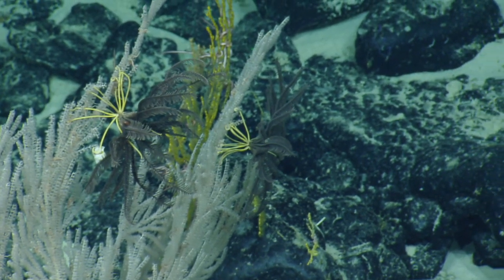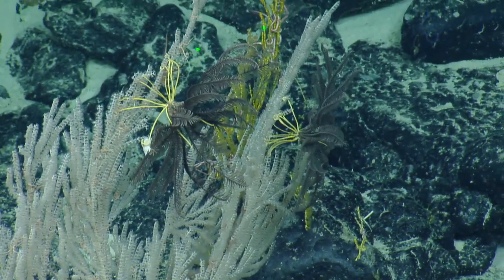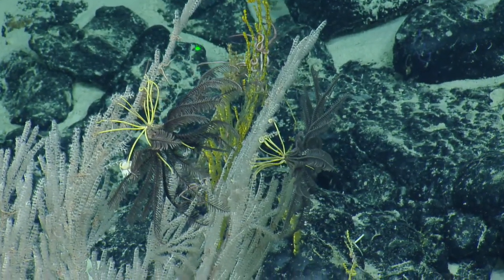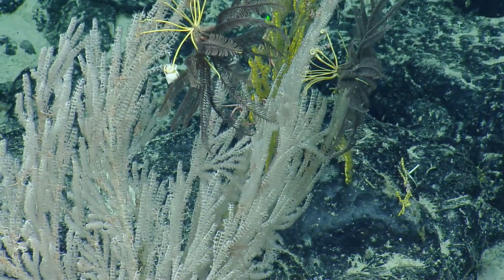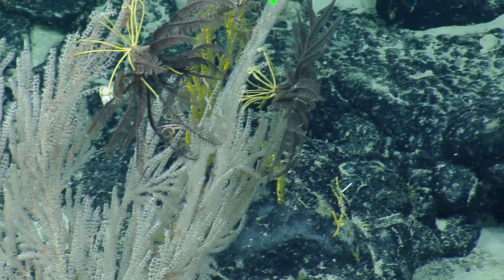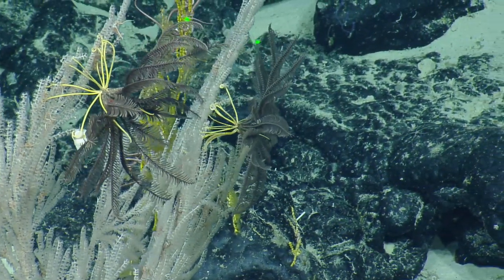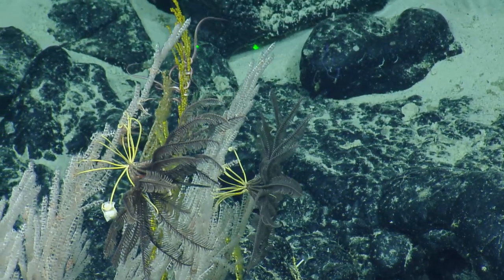If one of these started flying, that would be incredible, but we haven't seen that yet. I've seen videos of that. It's so pretty. It's kind of rare to see. I've seen them move a few times, but not very often, just when they get spooked. They're attaching themselves to the corals to get that same current.